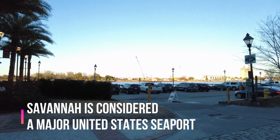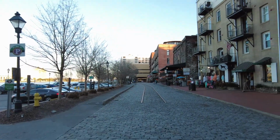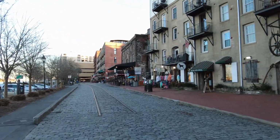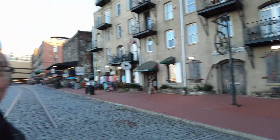That's the Savannah River. So what we'll do, we're just going to give you a little brief overview of what some of the sights and sounds are like here in Savannah. There's no way we could ever cover everything that there's to see and do here, but this is just a quick trip and I thought you guys might enjoy checking it out. So what do you say we go find out what we can see here in beautiful Savannah?